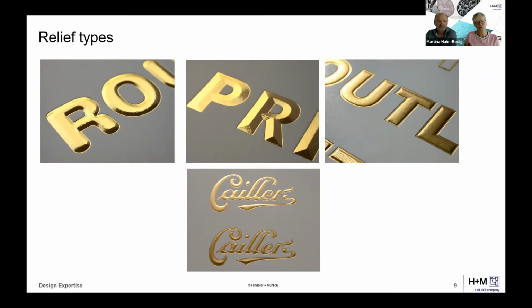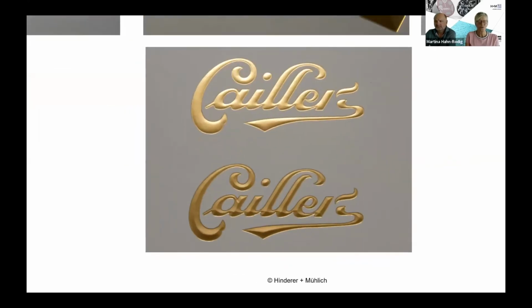So, for example, you see here a prismatic embossing, or we can have an embossing where we stamp as well the outline of the motif. There is really innumerable possibilities how to execute such an embossing. And I think this is a very nice example here for this cahier motif.